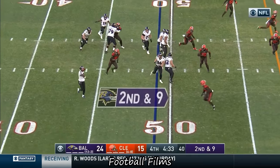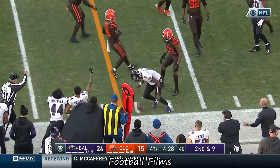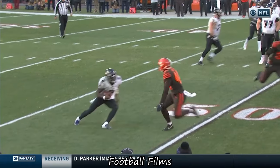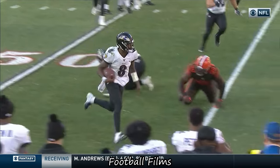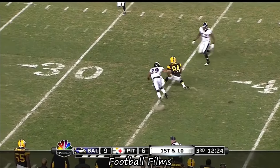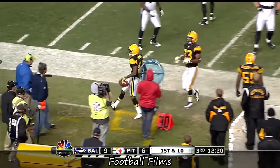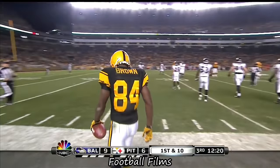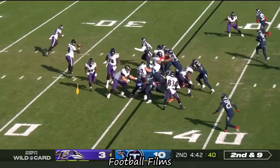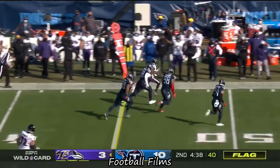Possession, second and 9. Oh, look at him again. Worked right around a defender once he got close. Roethlisberger stepping up, feeling the pressure. Catch made. Brown spinning around, spinning away. And out of bounds finally at the 33-yard line. Second and 9. Flag comes in. It's Hollywood down the sideline.